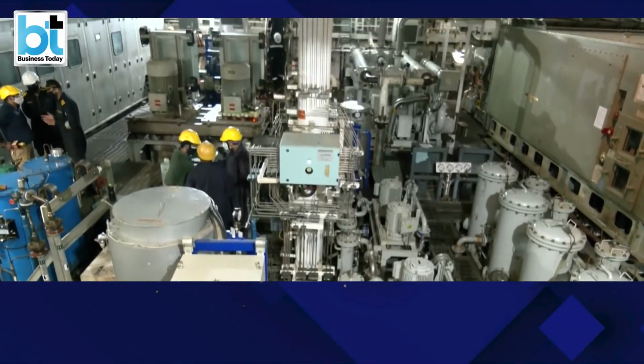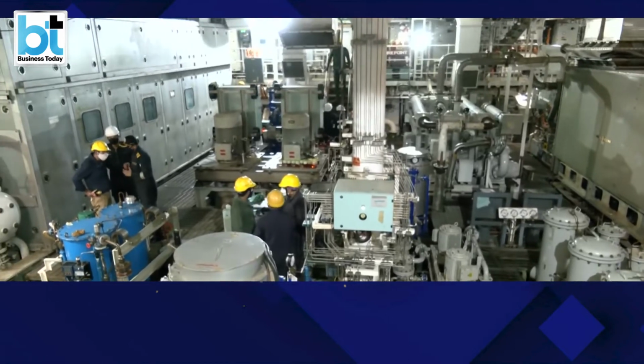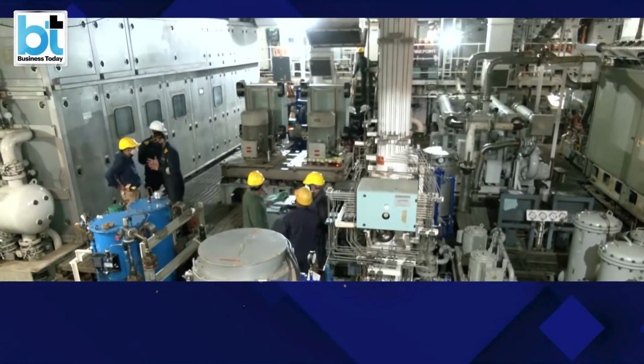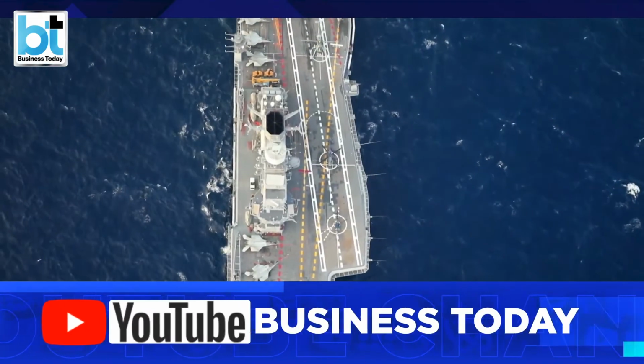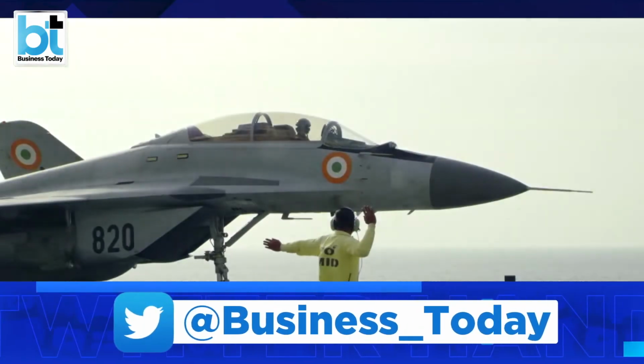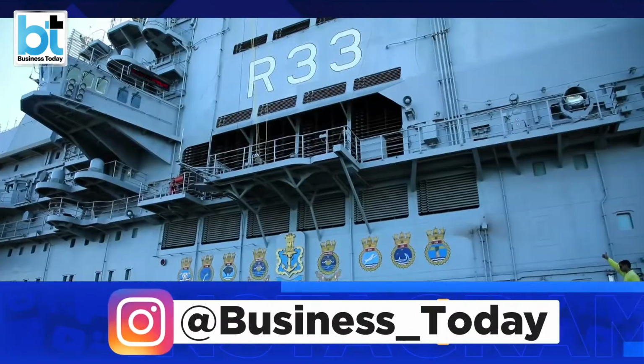Other critical areas for operations are the electric room controlling power distribution and the ship control center. Soon the Vikrant will set sail, enhancing India's maritime capabilities. Not one, but 2 aircraft carriers will be fully operational.